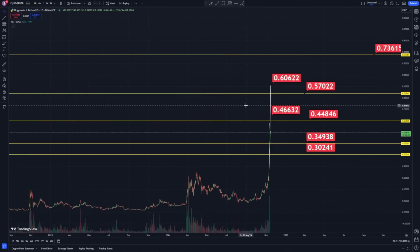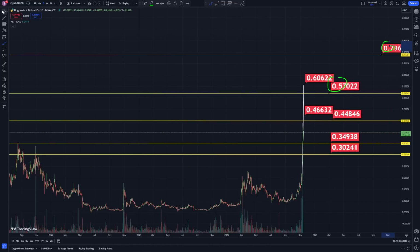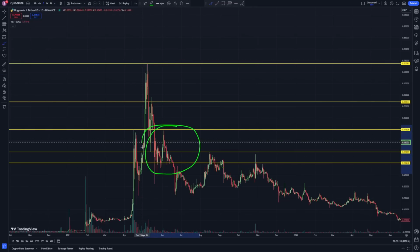Let's go ahead and zoom out a little bit though, because we also have this resistance and this resistance. All right, let's zoom in over here and zoom out in general. Okay, so we have this previous resistance and this previous top right there. Those are the next two spots going to the upside once we break out of these areas over here.